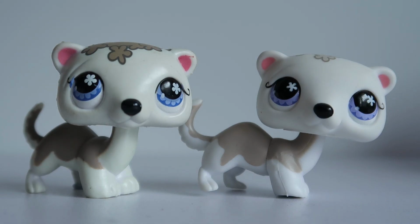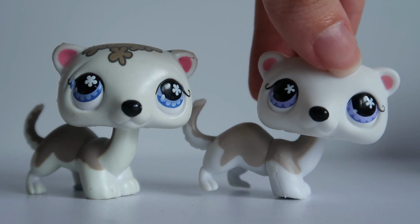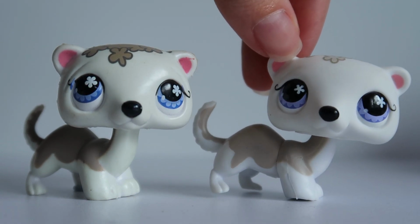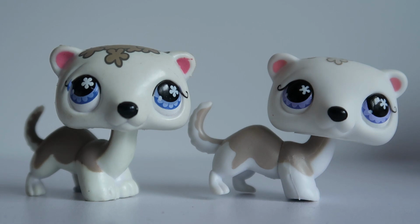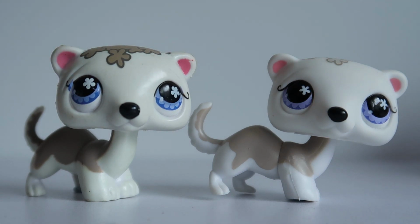The next promotional pet might surprise some of you because it really surprised me, and that's because it's an Australian exclusive pet. So this is the Australian exclusive ferret. I'm sure a lot of you have seen it by now. It is a gorgeous pet, and they made a promotional version of it, which I find really interesting because why would they make a promotional version of such an exclusive pet?